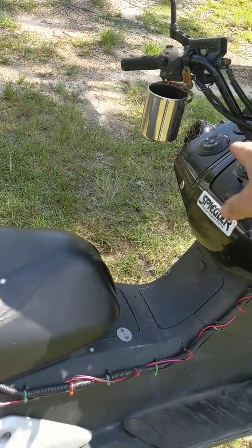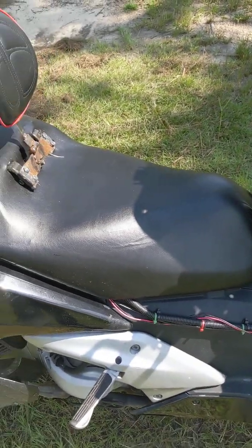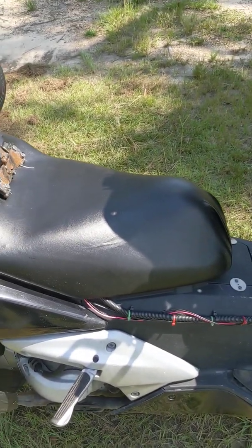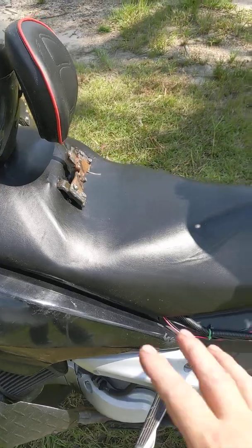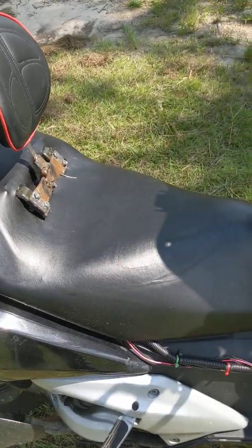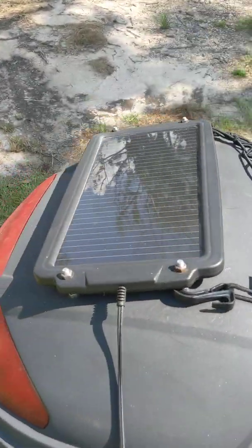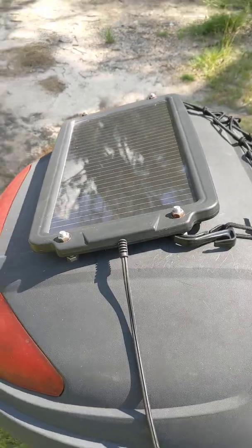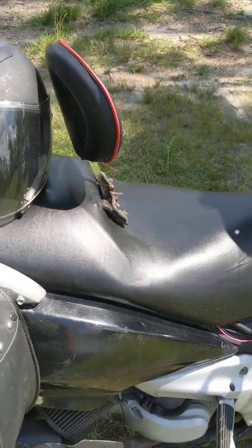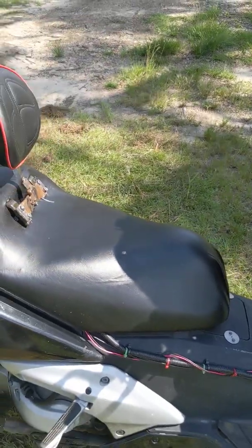So audio goes from that thing all the way back to power the subwoofer in the under-seat storage. The stereo does not run off of the bike's battery. I have a separate, high amp hour battery in there that purely powers the stereo system. I even have a solar panel up here that is a trickle charger, and it charges the battery underneath the seat that's powering the stereo system. So it always stays charged up.